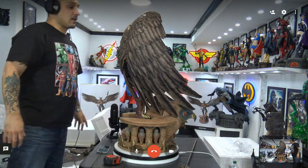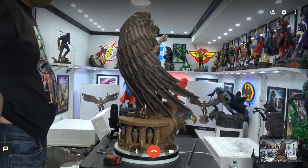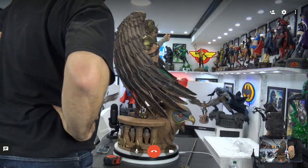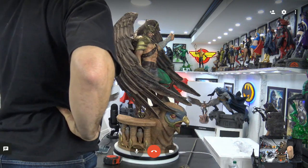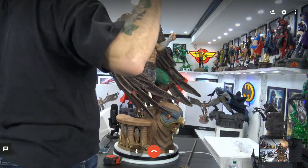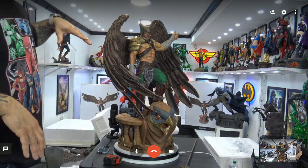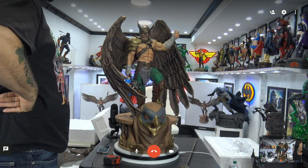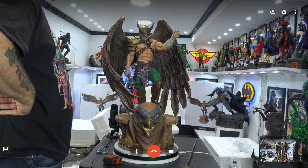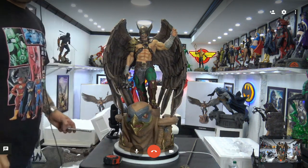I think I'm going to leave him with the closed wings, bro. I love the closed wings. Yeah, I like the closed wings too. This looks good, dude. I like the open wings because it looks like he's opening his wings. But this looks like, this is Hawkman to me. Like when he was one of the later ones to join the Justice League. No, I agree. The closed wings give it a little more character, I think.